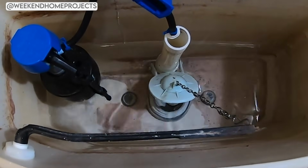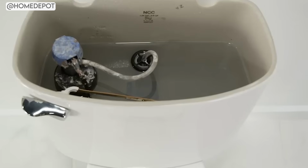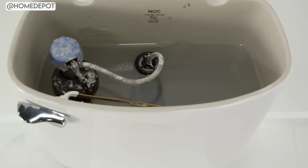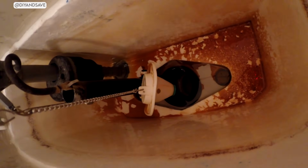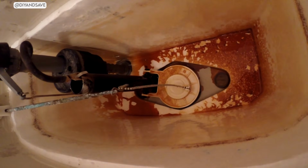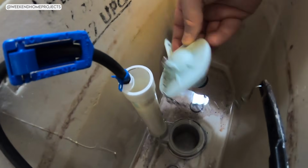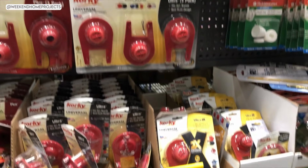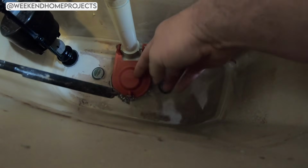The first thing to check is the flapper. That's the rubber piece at the bottom of your tank that lifts up when you flush and seals the water in between flushes. Push down on it gently with your finger while the toilet is running. If the water stops, your flapper is worn out and isn't sealing properly. Just unhook the old one from the overflow tube, take it to the hardware store to match the size, and snap the new one on. The whole job takes maybe 5 minutes.